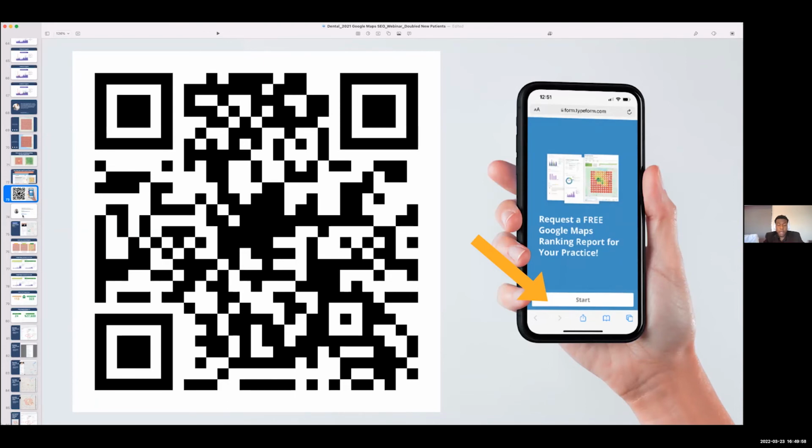Our next question: does optimizing the map always require the help of an expert, or is there more that we can do ourselves? No, you could totally do it yourself. It's just frankly a pain in the ass. It takes forever.